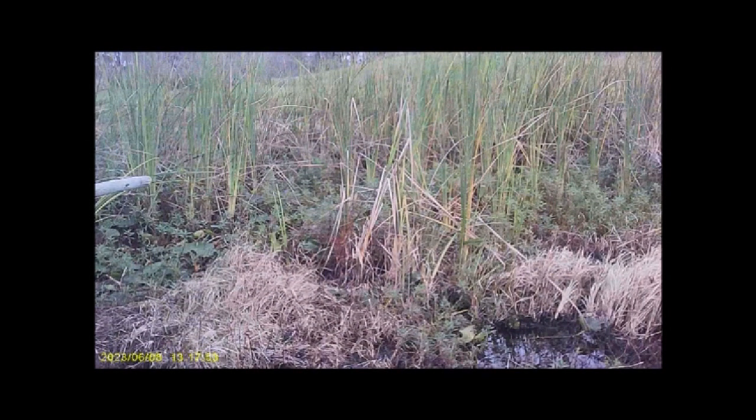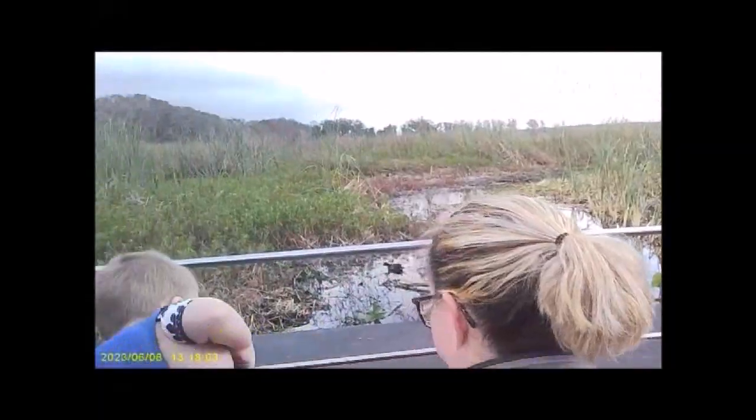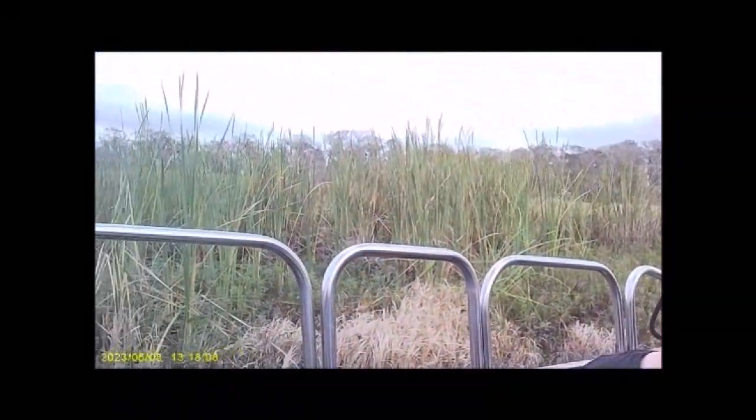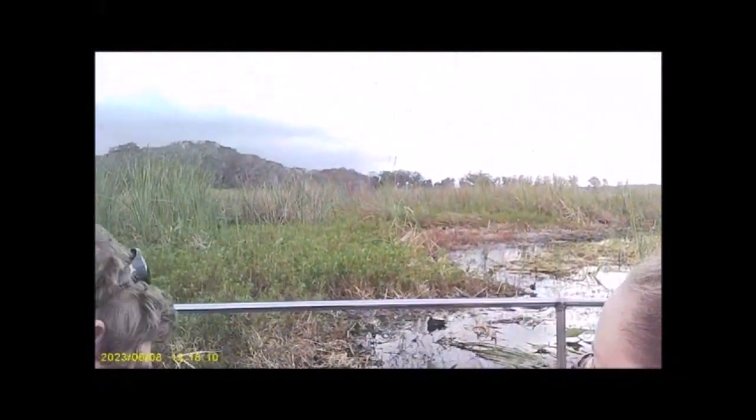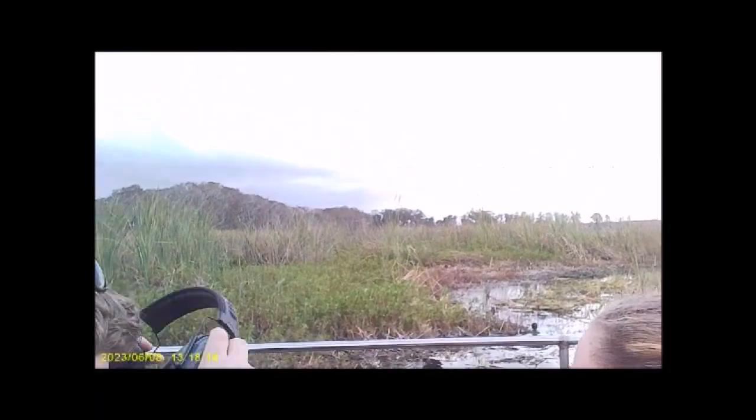Will the sound of the boat make them run, or will they usually stand their ground? Well, I think they do get used to it. They usually do stand their ground pretty well. They also know we get close to them, but we don't really go touch them or grab them or anything, so I think they know that.